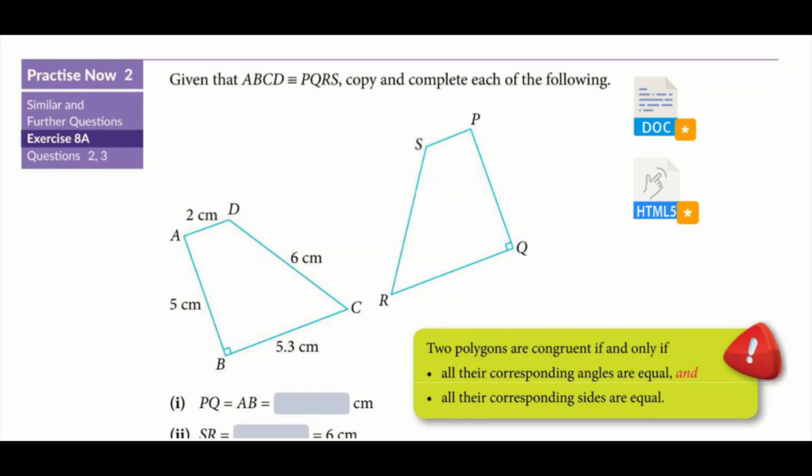Now we come to the more typical exam-like questions for congruency. Just take note that the sign with the triple line means congruent to. So it's a sign of congruency. And they give us that these two shapes are congruent to each other. Now, this statement is so powerful because it can tell me which points correspond to which.